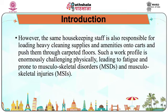However, the same housekeeping staff is also responsible for loading heavy cleaning supplies and amenities onto carts and pushing them through carpeted floors. Such a work profile is enormously challenging physically, leading to fatigue and proneness to musculoskeletal disorders known as MSDs and musculoskeletal injuries known as MSIs.